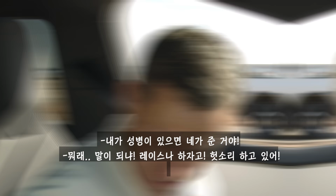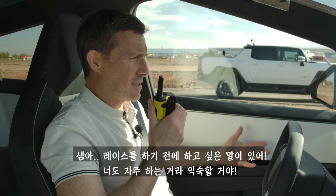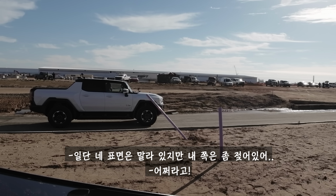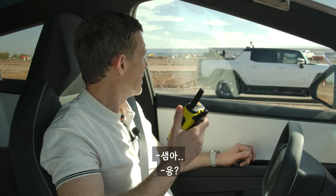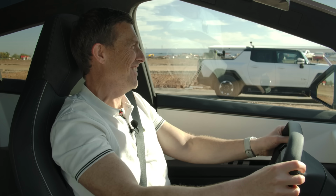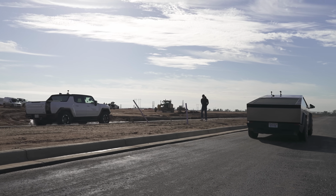This is nonsense. Sam, just before we race, one thing I want to point out, and you'll be familiar with this, I want to make an excuse before I launch, and it is that your side of the track is dry, mine is damp. Tough. Sam? Yes. F you, Sam. You, Matthew. 3, 2, 1.